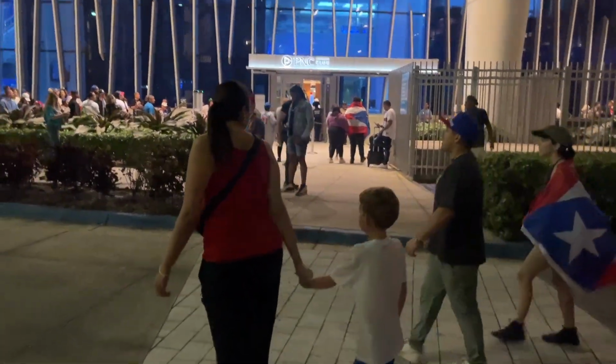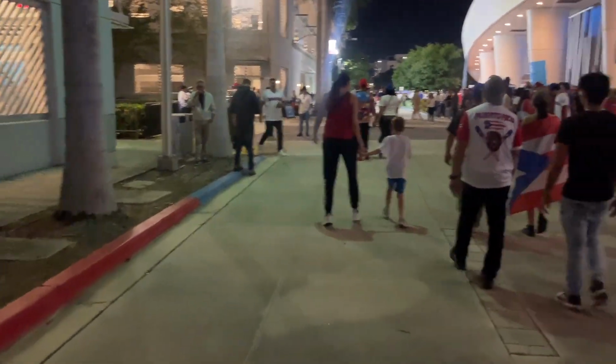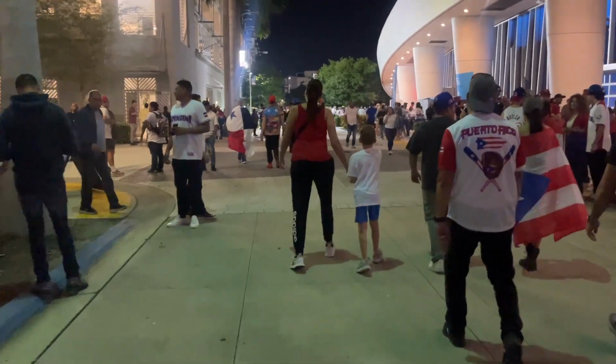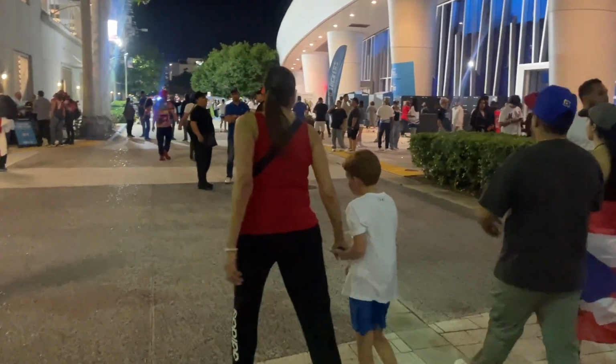We made it to the stadium. All right, so we parked in one of the garages right here, literally right next to the stadium. And now we're gonna go find an entrance to get in.